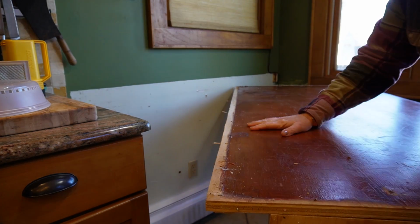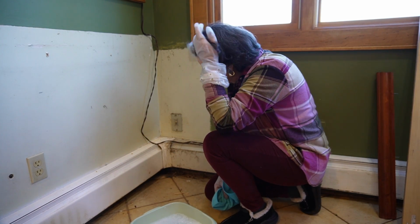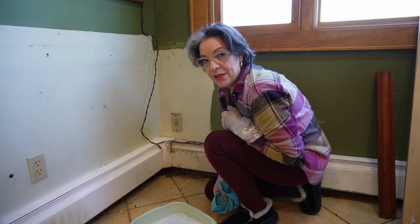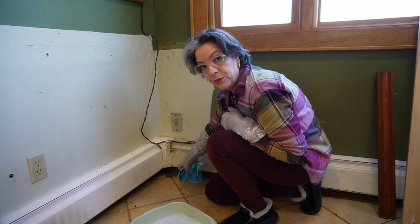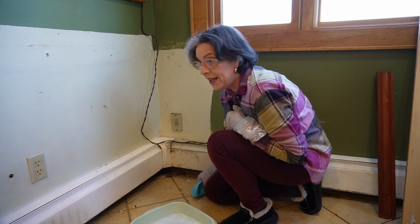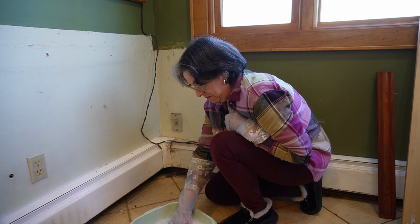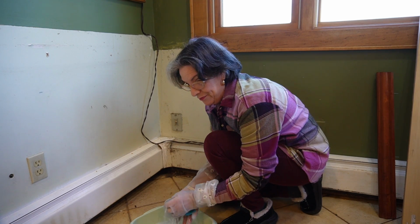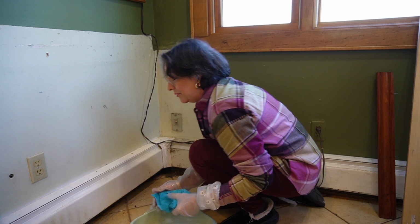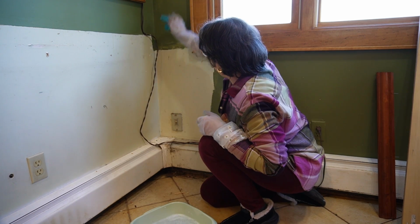Okay, note to self. Do not block corners of your kitchen. It will be impossible to clean. I haven't cleaned there in 13 years since we've had Electra, because there was this big panel and I couldn't get to it. So yeah, I gotta wash the whole thing.